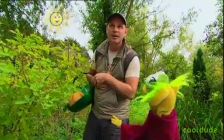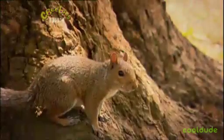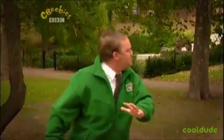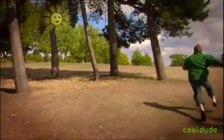Listen, I think I hear something. Oh, yes. Is it a bird? I don't think so. It's coming from Giggleswick Park. Look who's over there. It's Chuck. What's that noise? Chuck looks scared. But what could it be? A monster? Monsters don't live in the park, Chuck. Don't be scared.